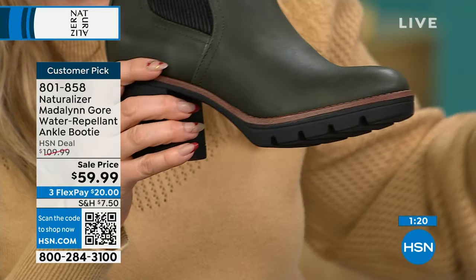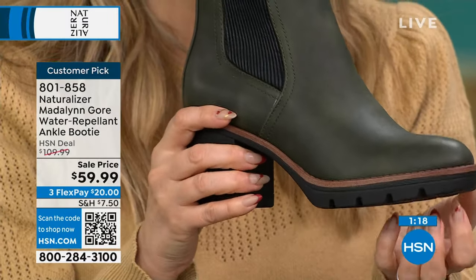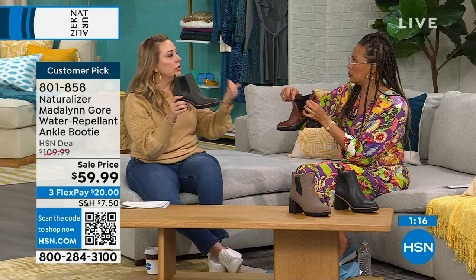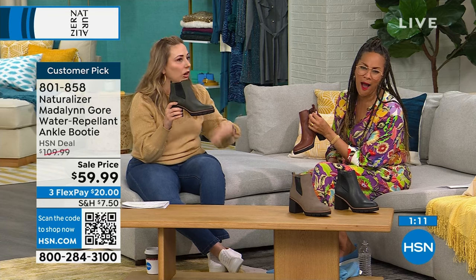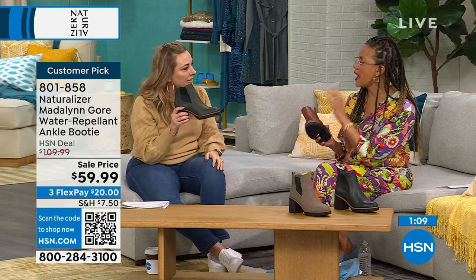Do you know something else? Here's something interesting. You know the ball of your foot? You know how you lose collagen in your face? You lose collagen in the ball of your feet as you get older. Are you kidding? That's why as you get older, it's harder and harder to wear high heels. Isn't that interesting? I didn't know that.